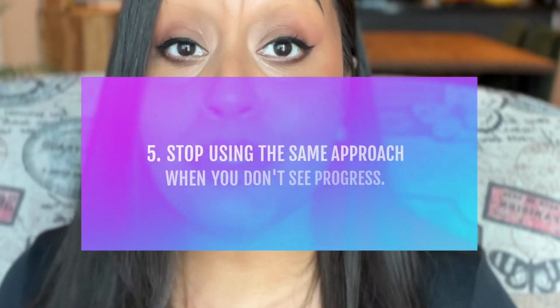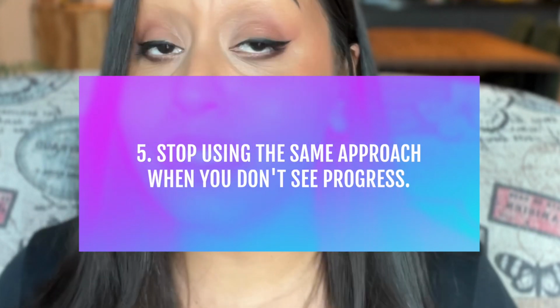Next, stop using the same approach when you don't see progress, all right? Stop using the same approach when you do not see any progress with your English. So many adult English learners just study and learn the same way that they always have, right? When we're in school, our teachers tell us what to do, they give us assignments, they give us tests, we have textbooks, we study, we memorize stuff, and a lot of us, when we grow up and we become adults, we don't know about another way of learning or studying, so we just keep doing the same thing, even if it doesn't work, okay?